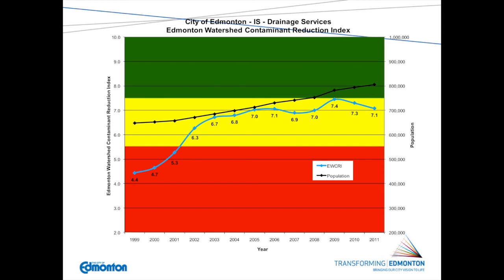That means we are okay. You can see that in 1999 is when the UV facility started work. The numbers are pretty severe here because it is in the red zone, but it started improving, and since then we have been improving. But when the implementation plan of the CSO strategy is implemented in 2016, we are expecting this line to go up to 7.8, so it is going to be in the green zone.